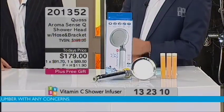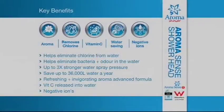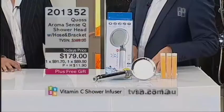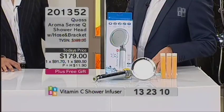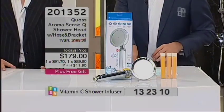Beautiful. And also we've got that saving, hang on a minute, that was important. That was the last one. Save up to 36,000 litres of water. How much water does a normal shower use then? A normal shower head without any restrictor uses between 19 to 20 litres. This one uses 8 litres per minute. But achieves 3 times stronger spray pressure. Absolutely loving it.